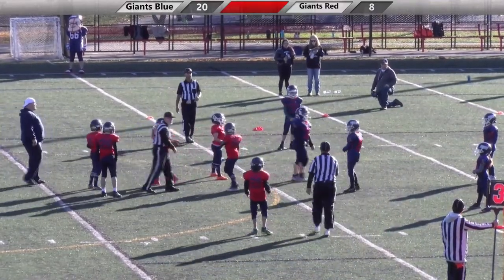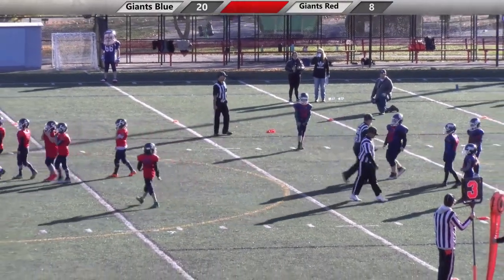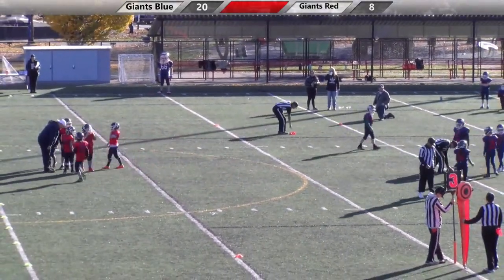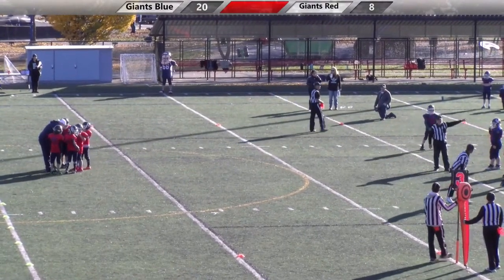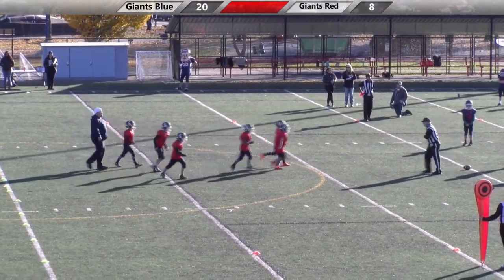Well, I think this is going to be a penalty on the blue team. They came across way too early. Yeah, so it's going to be 3rd and 5 now for the red team, because it's a 5-yard penalty and the ball moves 5 yards forward.